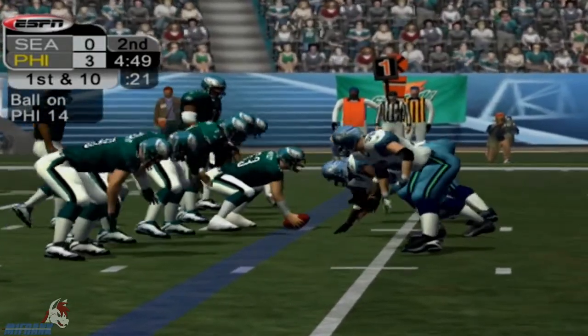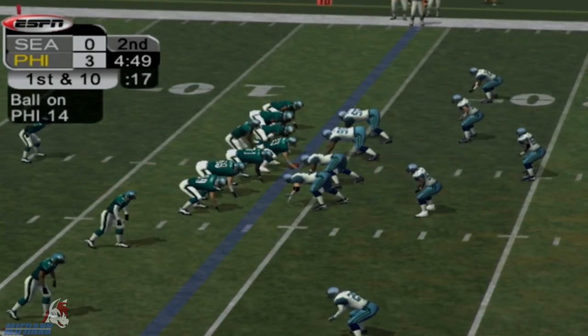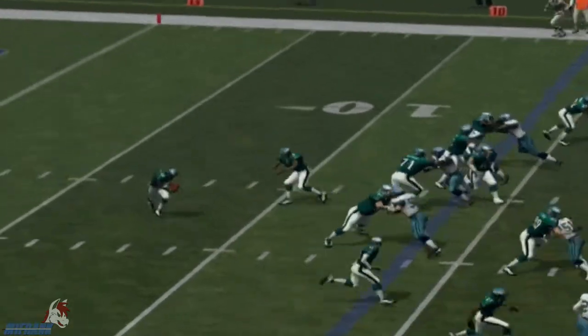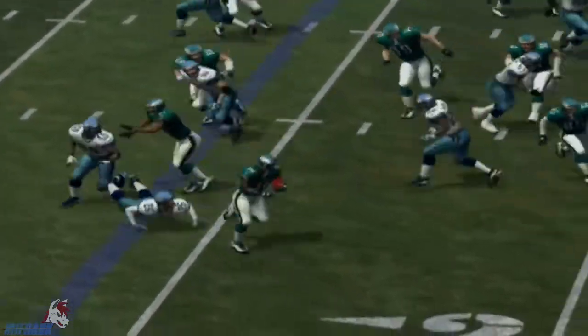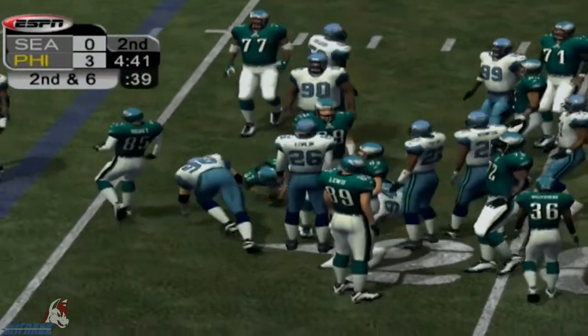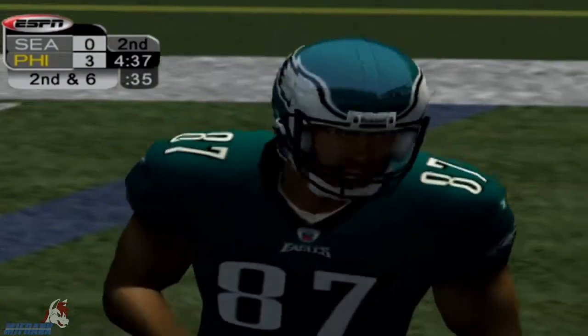The Eagles were intercepted last time out. We'll see what happens here. We'll start at their own 14-yard line. Westbrook gets the toss and runs into traffic. Fumble! Out. We'll see what happens. Stopped at the 18.